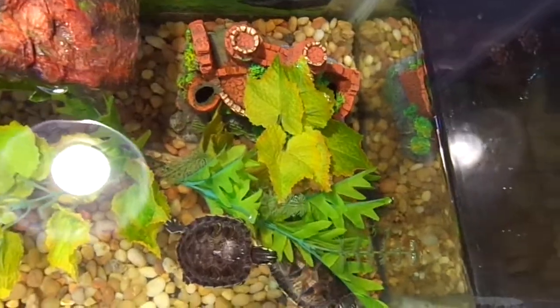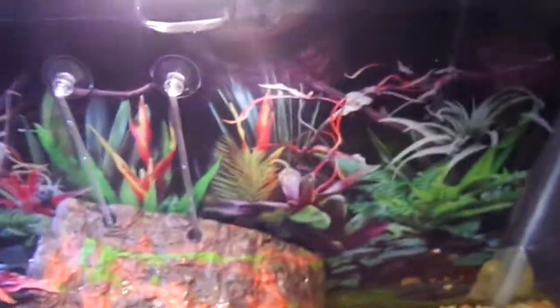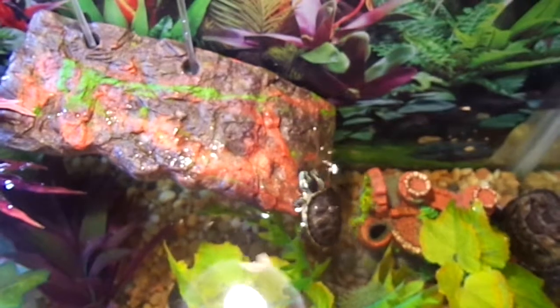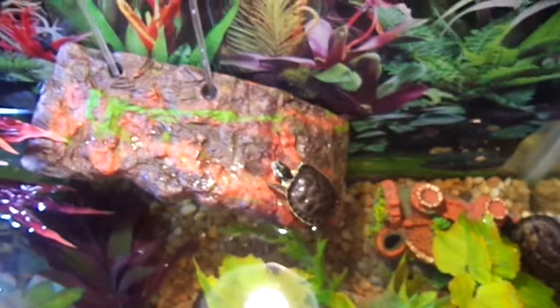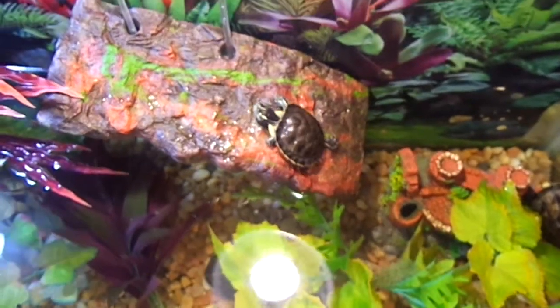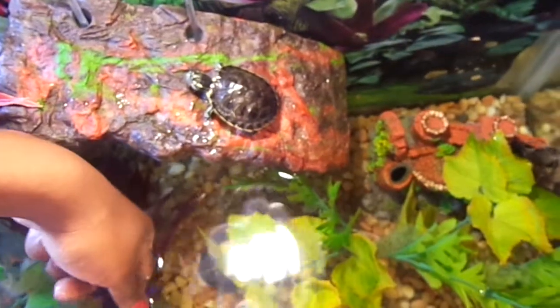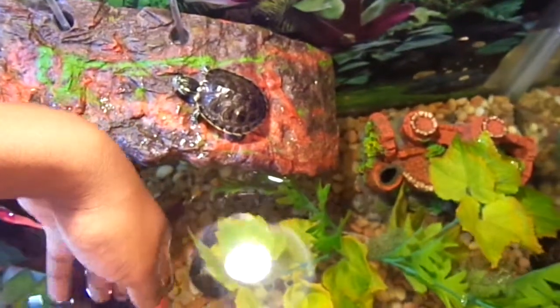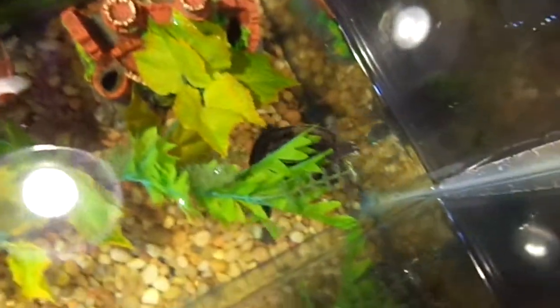It's just gonna float around for a little bit, and we're gonna go right back up. Watch. Right back up. Watch. Maybe the water is too cold, but this is how the temperature always was, and he was fine. So I don't know.